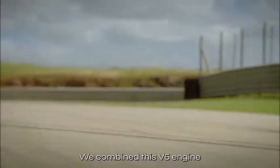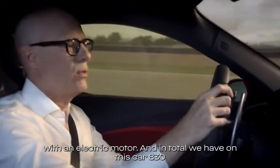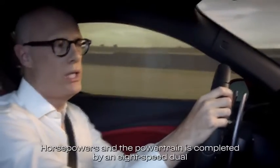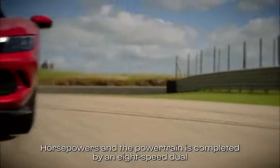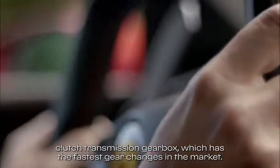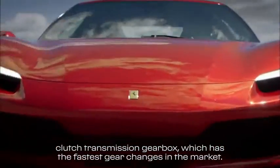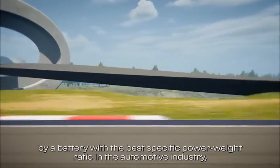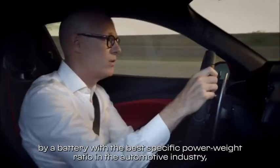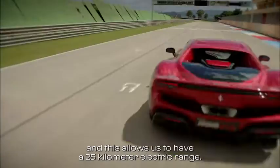We combine this V6 engine with an electric motor, and in total we have on this car 830 horsepower. And the powertrain is completed by an 8-speed double-clutch transmission gearbox, which has the fastest gear changes in the market. The electric motor is powered by a battery with the best specific power-weight ratio in the automotive industry, and this allows us to have a 25-kilometer electric range.